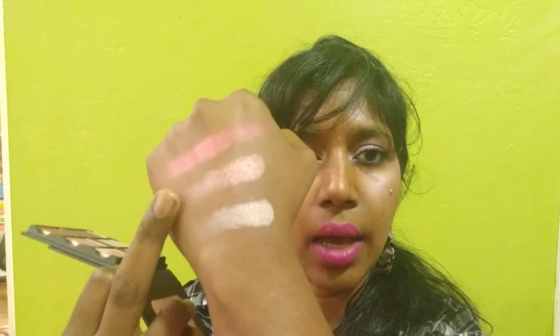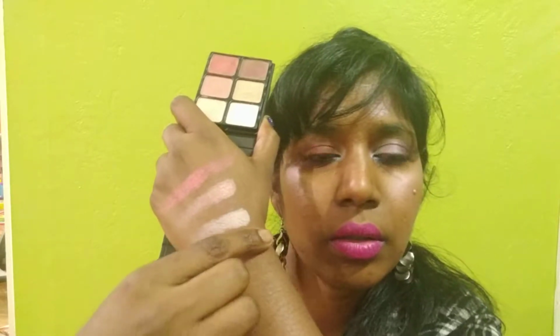On one side you have peachy tones. These two in the video look very similar, but in person this is definitely a champagne peach shade. This has a very strong peach. Even on the eyelids you can definitely see the peach tones coming through. And on this side, these two are actually gold tones, and this is a straight up very brownish burgundy shade. It has very strong brown tones, and it blends well on my skin tone.